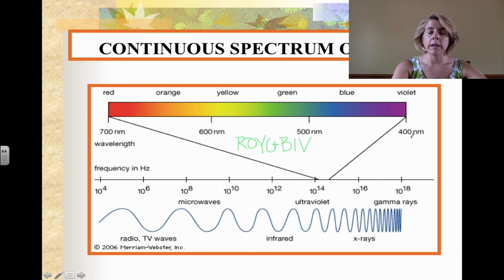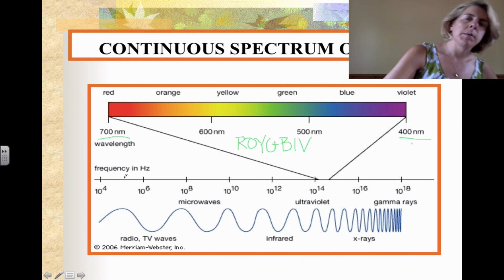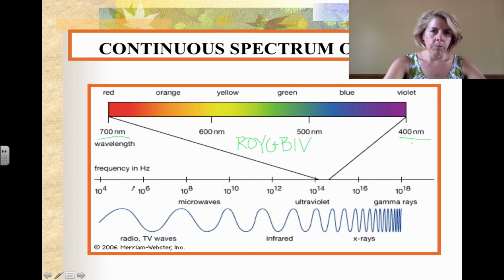Notice that violet has the shortest wavelength. It's only 400 nanometers, and red has the longest wavelength. All of this light travels at 3.0 times 10 to the 8th meters per second. A lot of people think that some light moves faster than others, and that's not the case. The only time it changes is if you're going into a different medium, so please remember that.